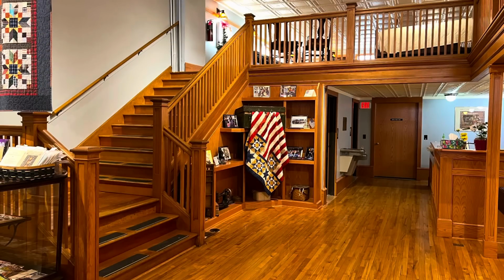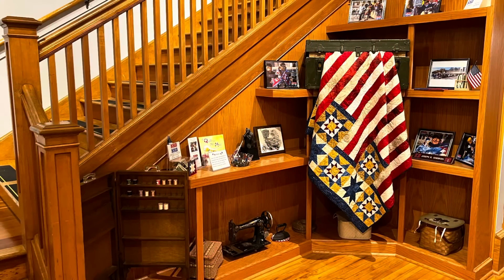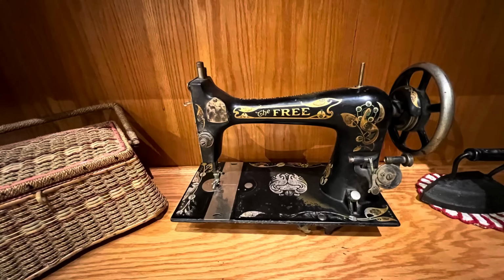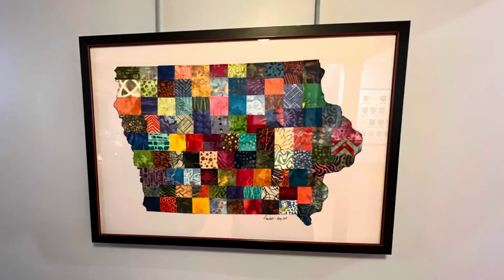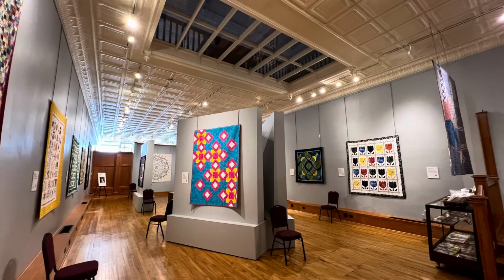The setting for the Quilt Museum is also beautiful. I loved all the woodwork. I hadn't realized before I attended this exhibit that the Iowa Quilt Museum is also the home of the Quilts of Valor Foundation. We spent some time talking with Melody Reels, the museum director, about all the happenings that take place at the Iowa Quilt Museum and the special exhibits that they have throughout the year.